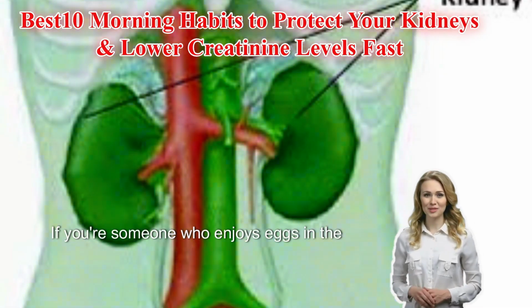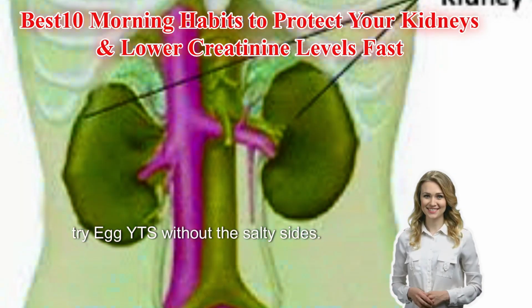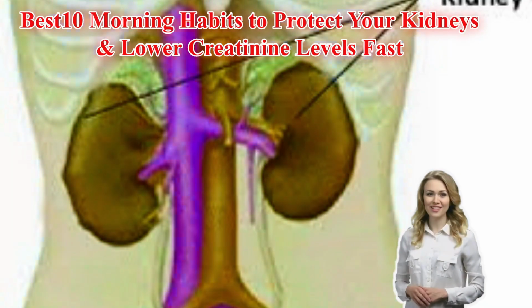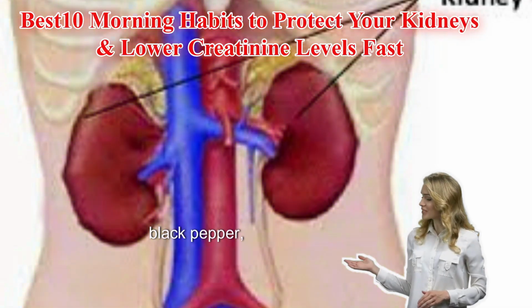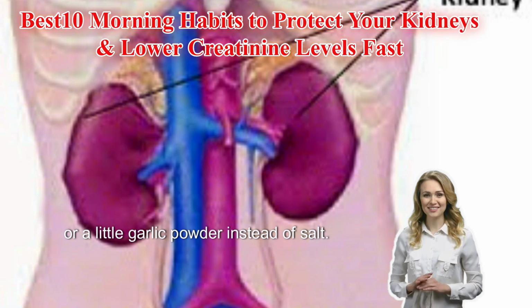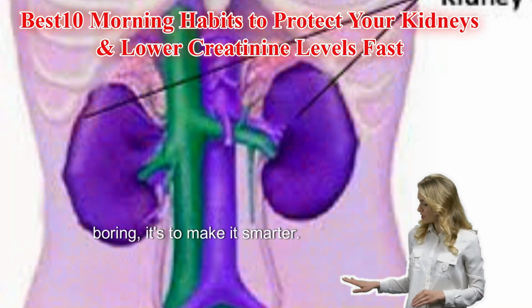If you're someone who enjoys eggs in the morning, try egg whites without the salty sides. No processed cheese, no breakfast meats. Add flavor with fresh herbs, black pepper, or a little garlic powder instead of salt. The goal isn't to make your breakfast boring, it's to make it smarter.